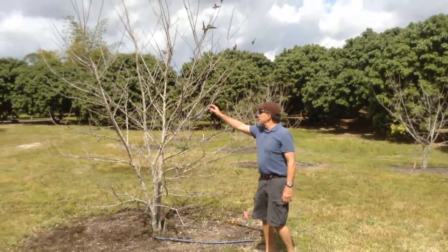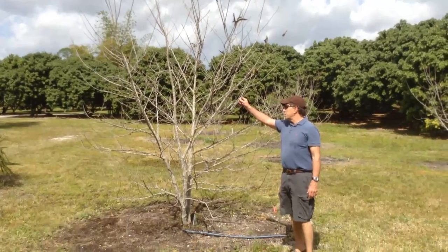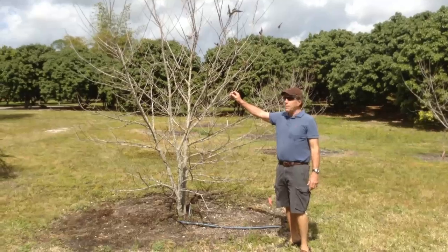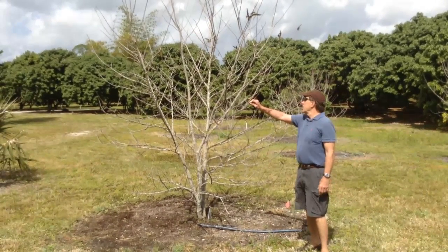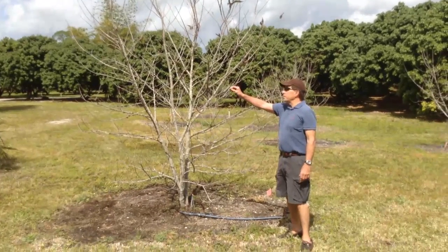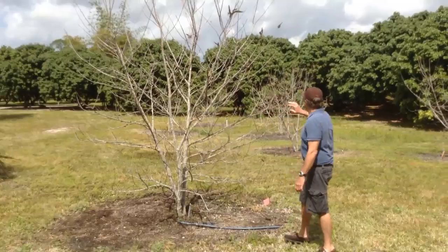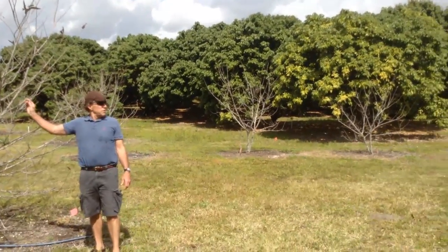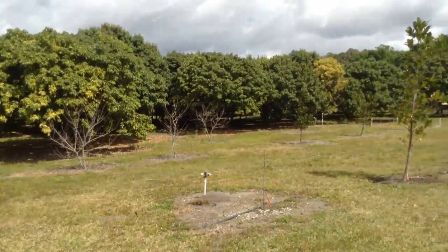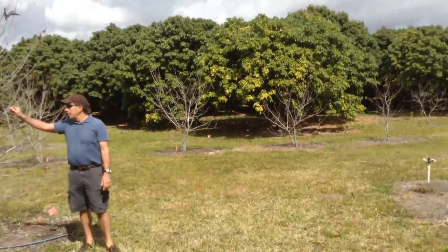What you see here is this tree is by no means dead. This is known as squamosa, commonly known as a sugar apple tree. These trees lose their leaves in the winter. They're deciduous, but the fruit is an extremely delicious fruit and has very high economic value. We have quite a few of these sugar apple trees here, and these are one of the mix of tropical fruits that are produced in Kenari groves.